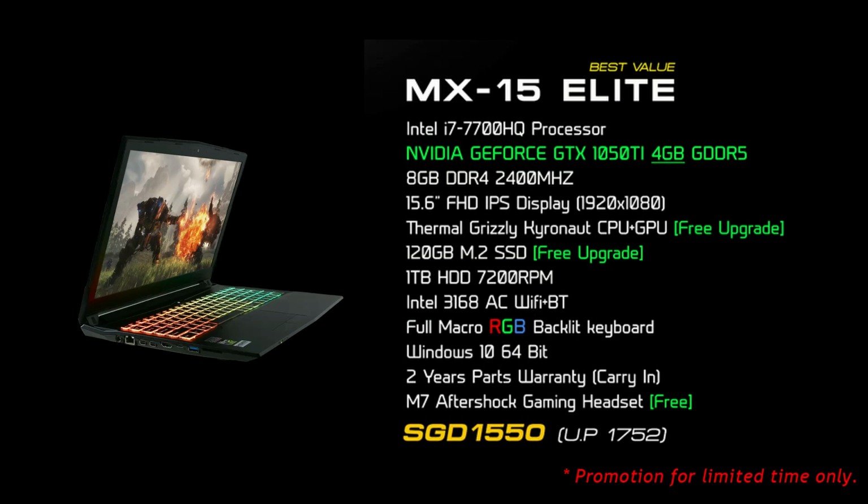It comes in at 1,550 bucks after GST. This is only available during the IT show promotion. At other times, this system will cost you about 1.7 thousand. So do visit their website to take a look.